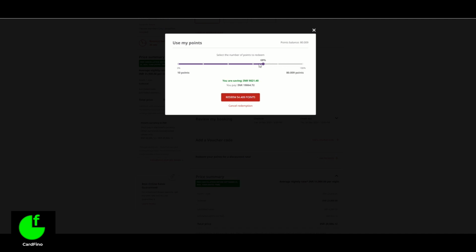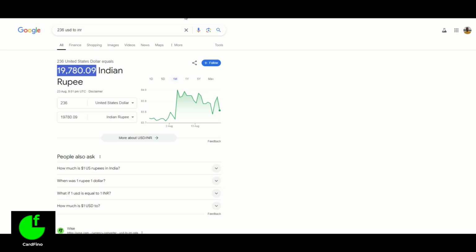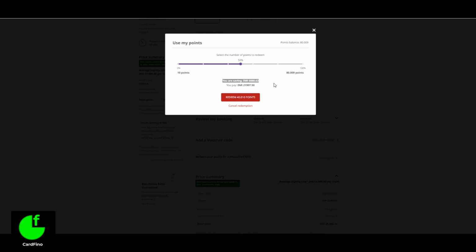And if I reduce to 40,000, for which you will be paying $236, around 20,000, it is giving a discount of only 6,888 rupees, for which you actually paid 19,780 rupees.